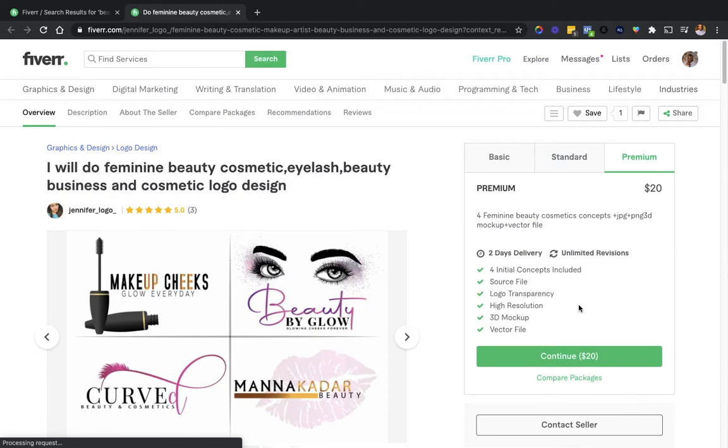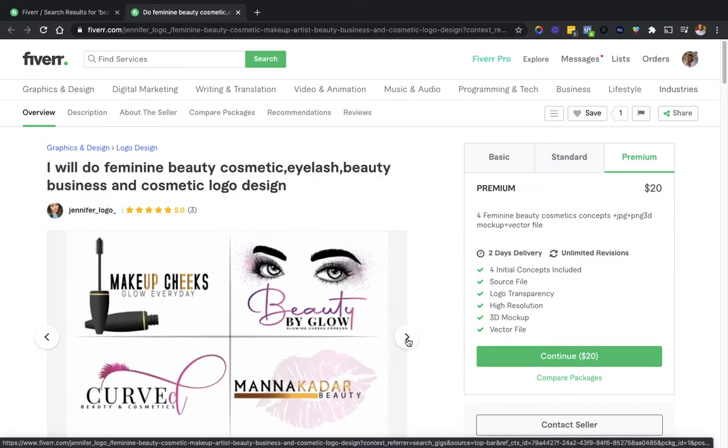Always get the transparent. PNG is the file that it'll come in. They'll most likely send you a JPEG, which is a standard one with a white background on it. You want one that has absolutely no background on there. Absolutely no background.